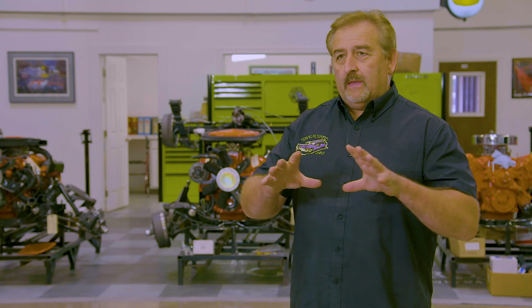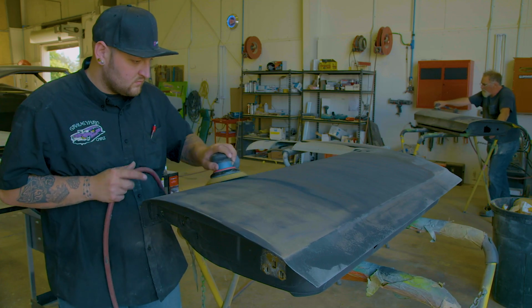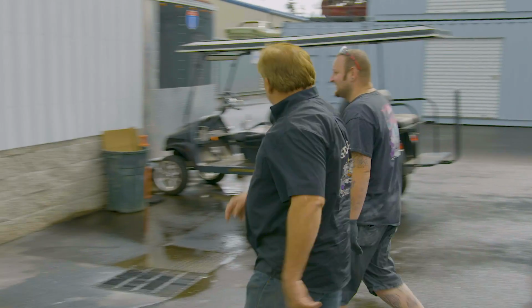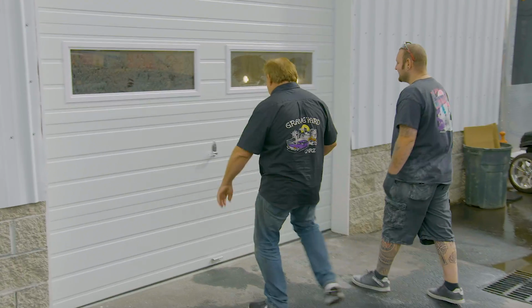I ran and grabbed Josh. He's one of our new body men here. He's doing most of the filler work, the plastic repair, so smoothing out the panels. Built him a nice little room out back. Pretty excited, huh? Oh, look at that.